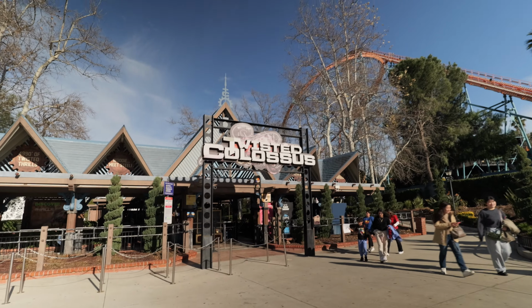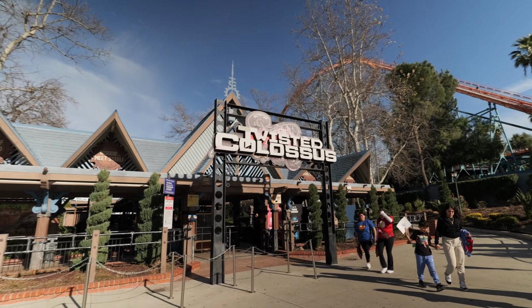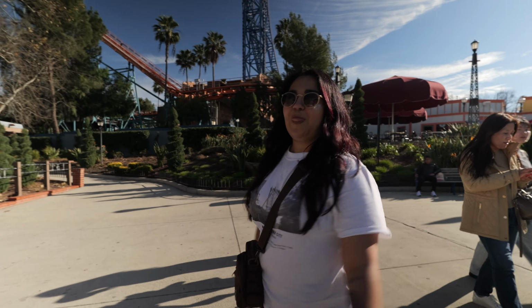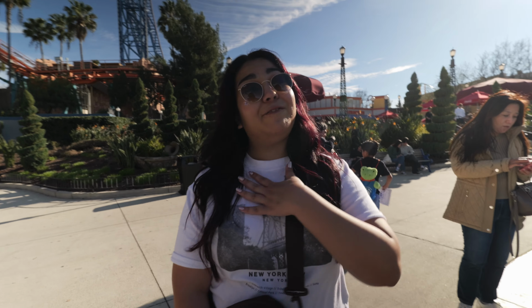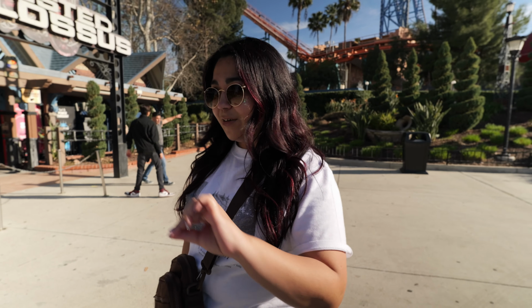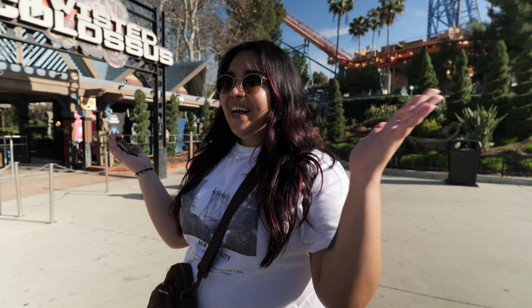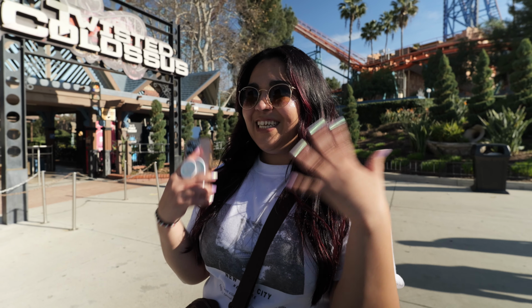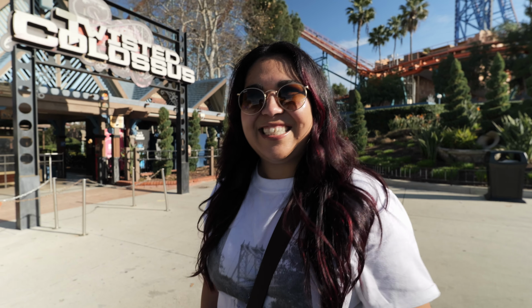Well, here we are at Twisted Colossus. I am so excited to get on this ride. I've heard so much about it. Jamie, you've talked this up so much. Okay, so this was my first roller coaster when I was like 7 years old, back when it was Colossus, before it got RMC'd. So going on it as Twisted Colossus, like it's one, a good ride, and two, I don't know, I get like happy about it.